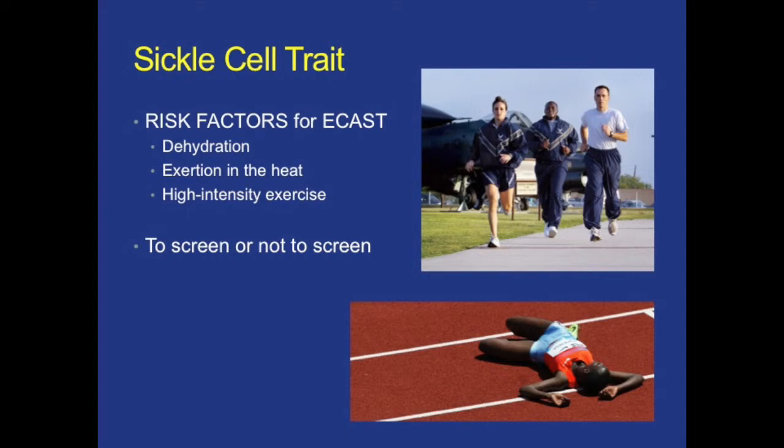The issue of to screen or not to screen is a big area of debate, as the Army has shown us that if you simply have universal precautions and you train wisely, you can prevent a lot of these events. The NCAA has a policy of screening, and some argue that that is saving lives. The counter argument is that it's not a perfect screening test. No test is perfect. You do miss some cases of sickle cell trait with the screening test, and so you may miss the person who is sickle cell trait positive and is going to collapse. Definitely a point of contention.